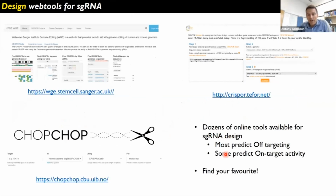How do we design those guide RNAs? This talk today is not going to go through the nitty-gritty of designing guide RNAs. There's a wealth of resources out there if you're interested in learning more about this. But in terms of the online web tools that we use, we typically use any one of these 3 web tools. Find your own favorite is what I'd say. But essentially, they are really user-friendly these days, so that you can find guide RNAs that predict off-targeting and have the lowest off-target potential. Some of these web tools also predict on-target activity as well, and you can factor that into your designs if you want to too.